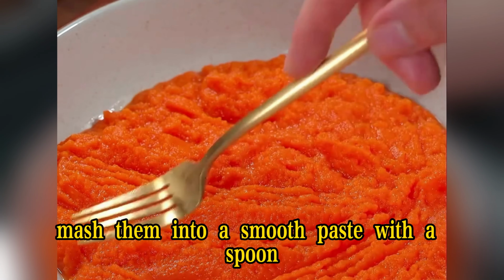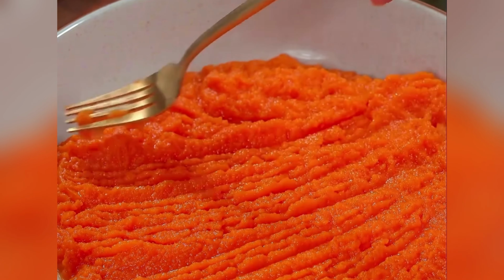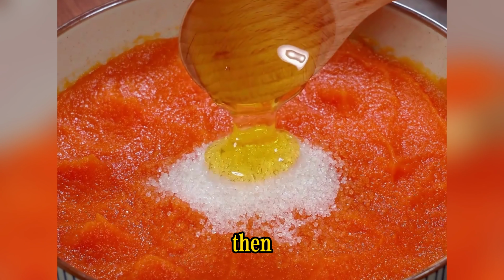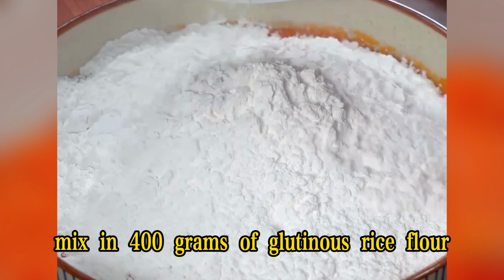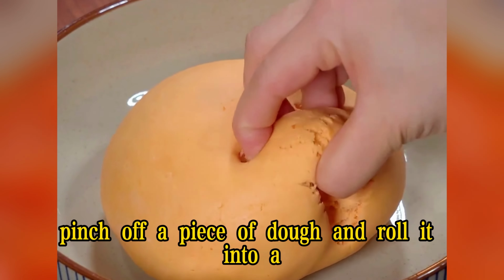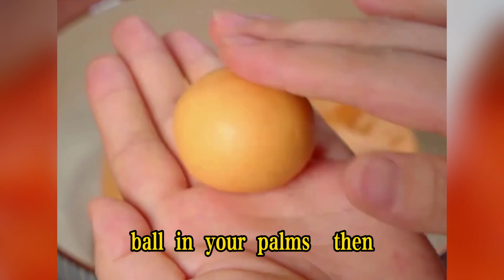Once they're soft, mash them into a smooth paste with a spoon. Add half a spoonful of sugar and a spoonful of honey. Then, mix in 400 grams of glutinous rice flour. Give it a good knead, no need to let the dough rest. Pinch off a piece of dough and roll it into a ball in your palms.